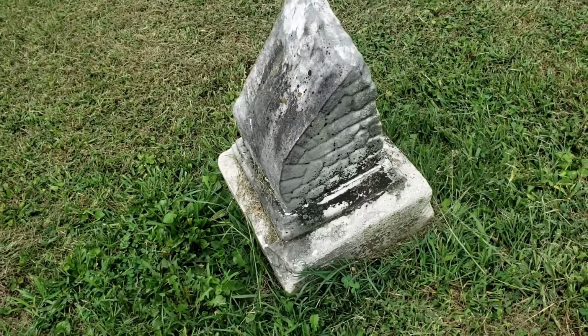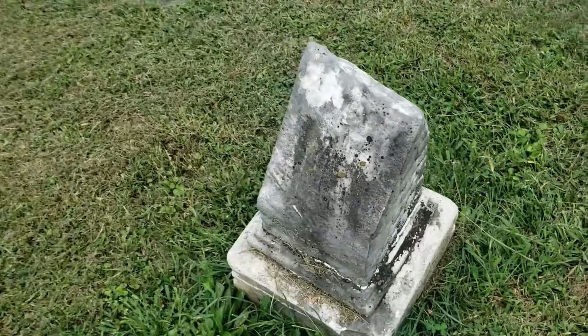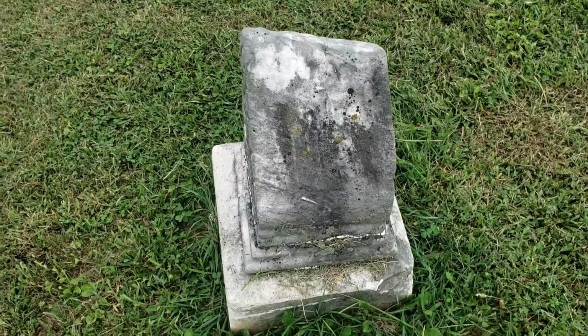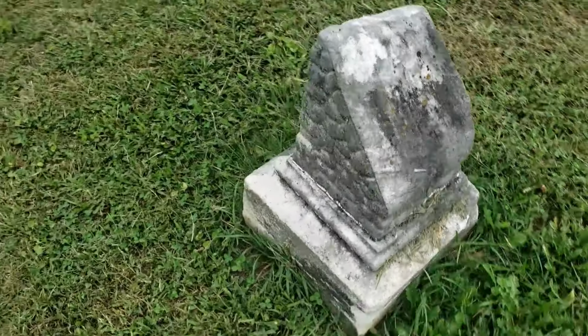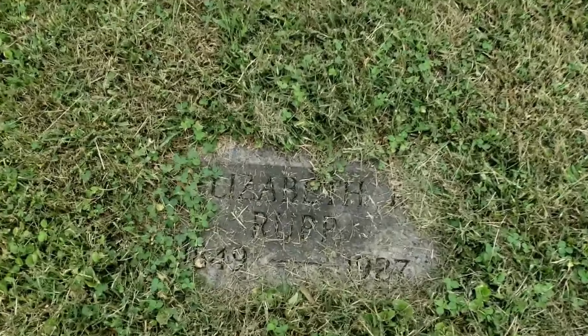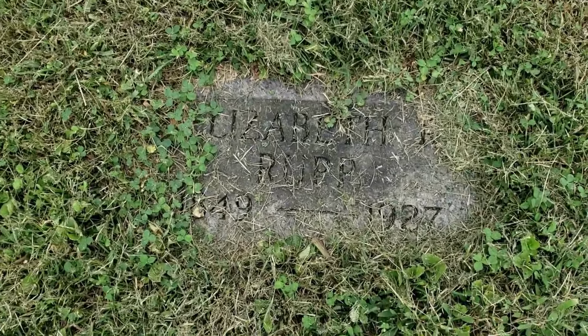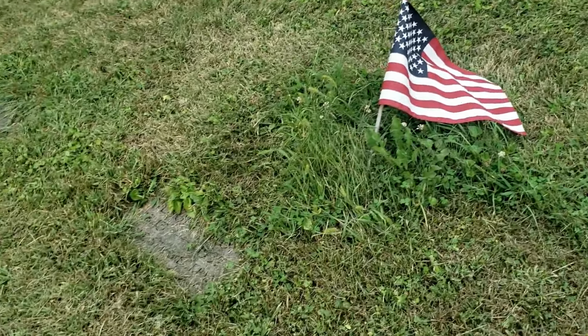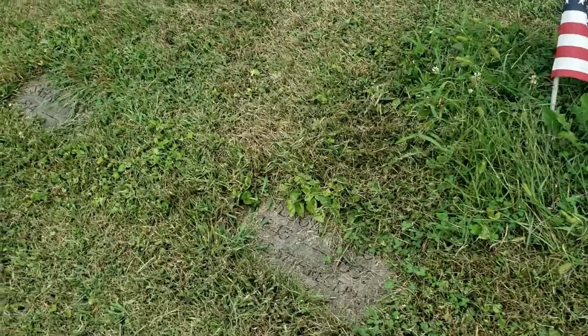This one's kind of cool. It's a unique style. I've never seen a style like that before for a tombstone. Can't make out anything on that, it's so faded. Then they have ones like this too. They have these kind of ones at Gettysburg as well, like the in-ground tombstones. And another flag, so one of these people must have been a soldier.